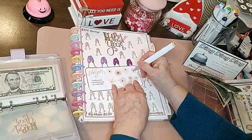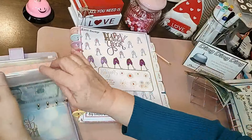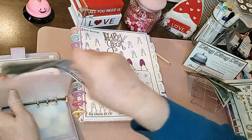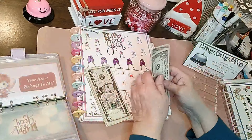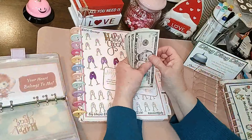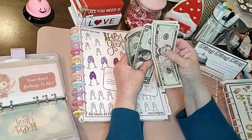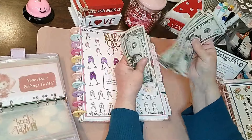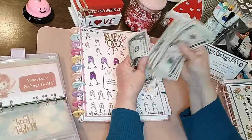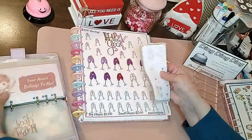We'll just do this one right here. This is a little $30 challenge. So let's see what we have here. And this is $4, yes. 5, 6, 7, 8, 9, 10, 11, 12, 13, 14, 15, 16, 17, 18 in this. So we need 12 more dollars and we'll have this one finished.